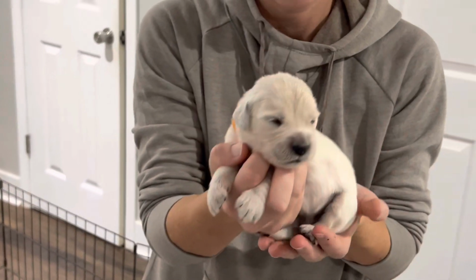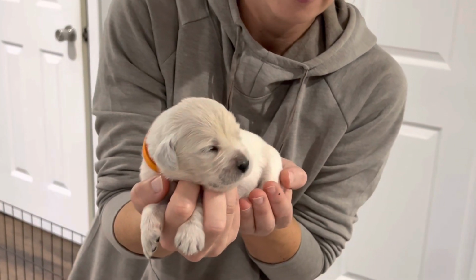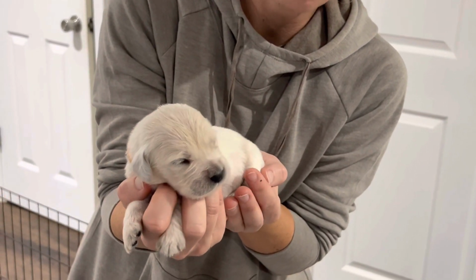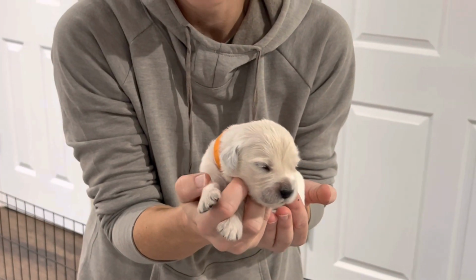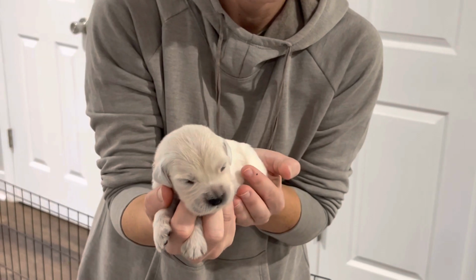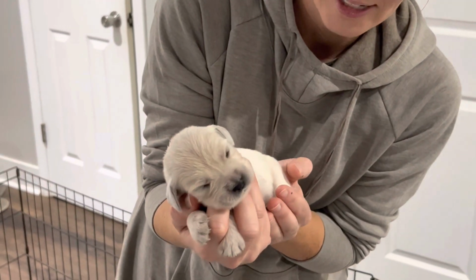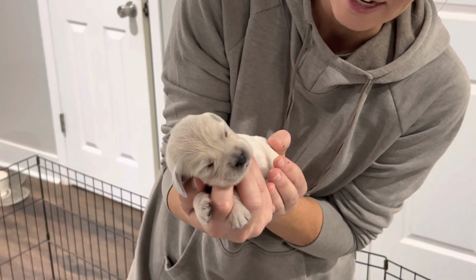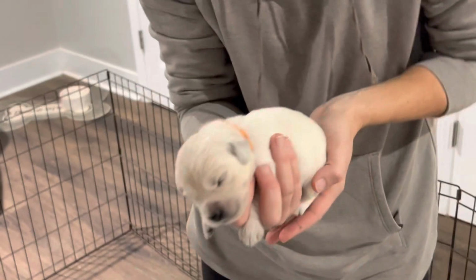1.16. So I'm going to do a comparison of him with Mr. Blue here in a second. So you can kind of see, even just by looking at their face and their little paws, how much smaller he is. He's a feisty little thing, though. He gets in there and he definitely gets his turn eating, just a little bit smaller. We'll flip him over.